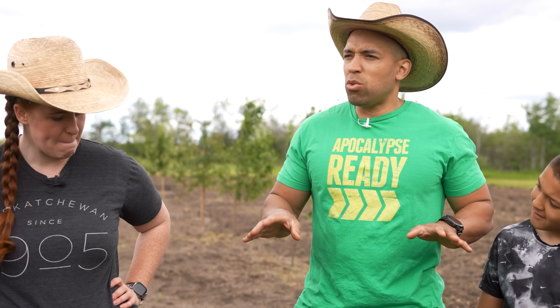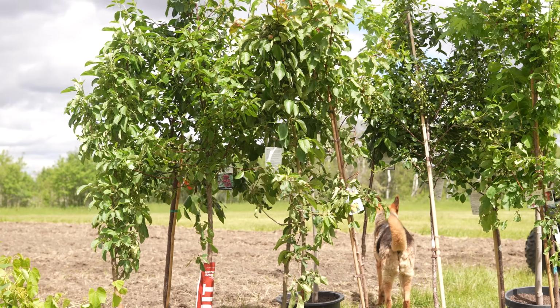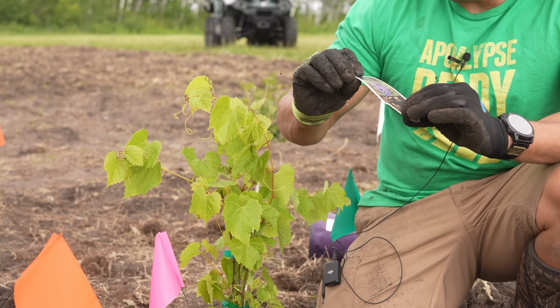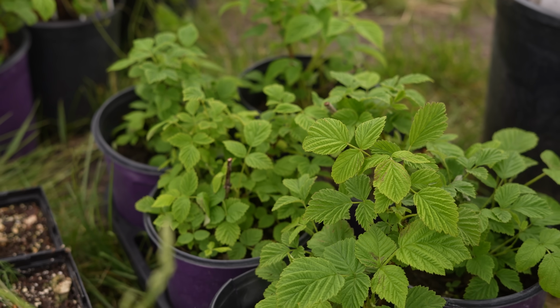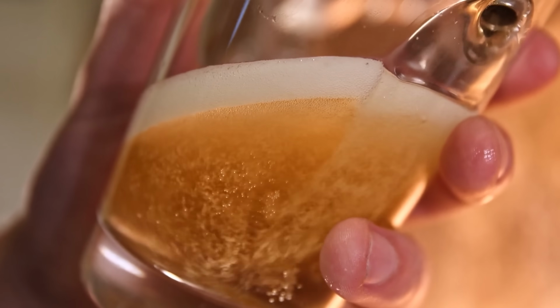Okay, so we got some big trees. We got cherries, we got crab apples, we got pears, we got kiwis, we got grapes. These are a grape that are great for cold climates. Unfortunately, they're very beta grapes. We got raspberries, hops, because we're gonna make some beer, post-apocalyptic brewery coming right up.